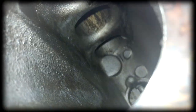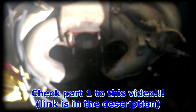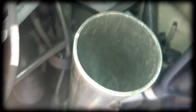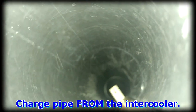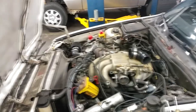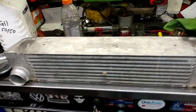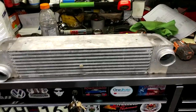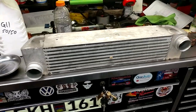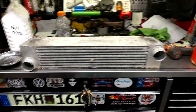And of course I'm venting my PCV, so none of the oil fumes get into the intercooler. That's the intercooler, nice and clean. You saw how clean it is because of the water injection. So in the future, if I ever see any type of oil, be it in the intercooler or in the intake manifold, I know right away that it's coming from the turbo.